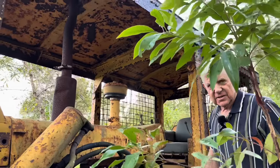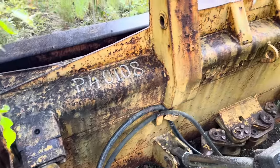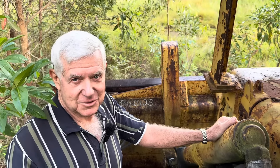Let's hope all the snakes and everything have moved on when we drove up here, but we've had to travel miles to get to this dozer, and driving across the paddock here to find this dozer, we nearly got bogged a few times. But lucky we were in the old Nissan Patrol. It was a 4.2 litre turbo motor, and it was able to scratch its way through. We were bumping around the place, but we finally got here.